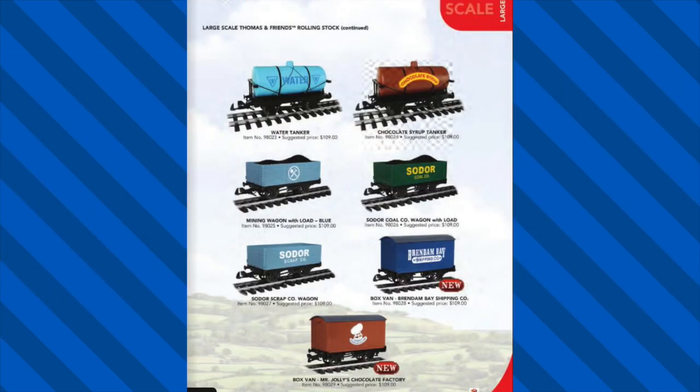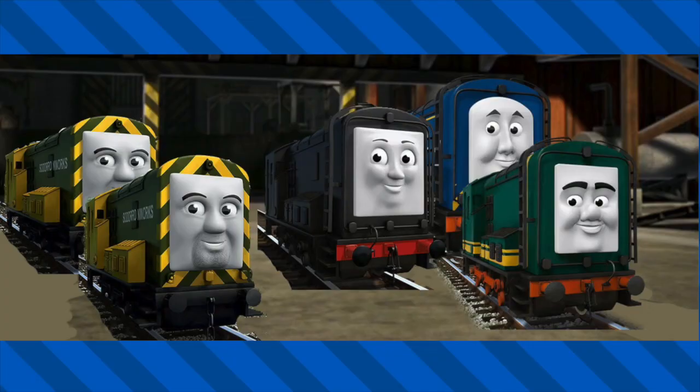Hold me to this. New rolling stock, we've got everything we really need, so I think we're fine. And as I mentioned, G scale Sydney, Ari, and Bert. I think that covers it.